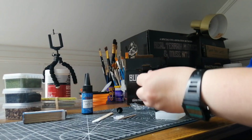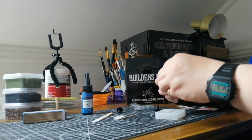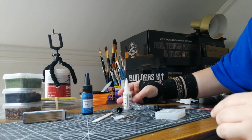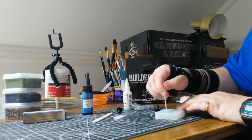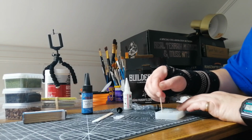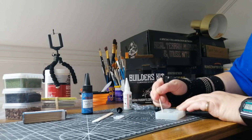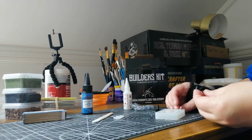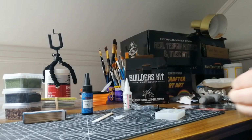Alright, let's see. I hope this is still okay, because I haven't used it for a while, and that'll be a yes. Okay, good. Well, that went absolutely everywhere, but never mind. So I'm going to stir that in there. And then what I'm going to do is, I'm hoping this works. It should work.